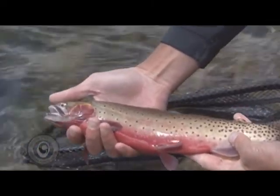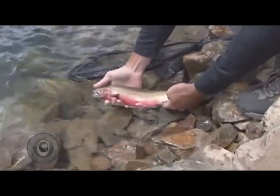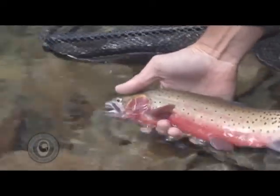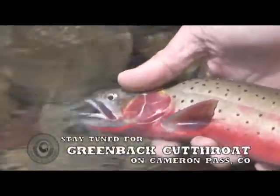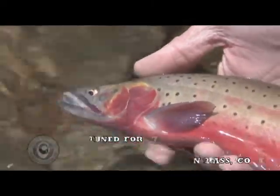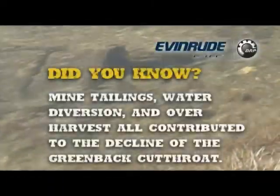We get lucky and get this sun to come out, but I want to hold him down in the water. That is a beautiful cutthroat trout. That's why we came up here. That's why we hiked all the way around beautiful Lake Agnes. And look at the colors in the sun. Huh? How about that? All right, buddy, you're free to go. And you are now a TV star.